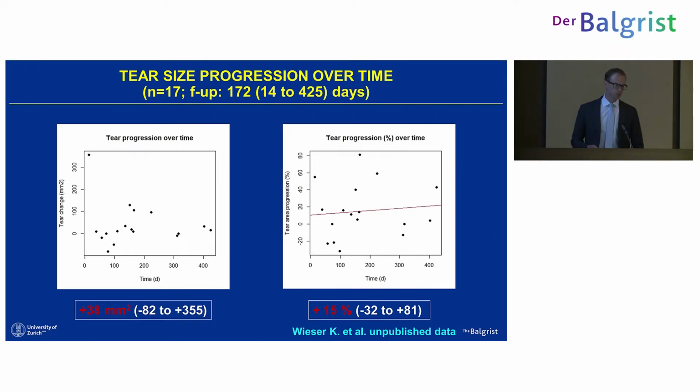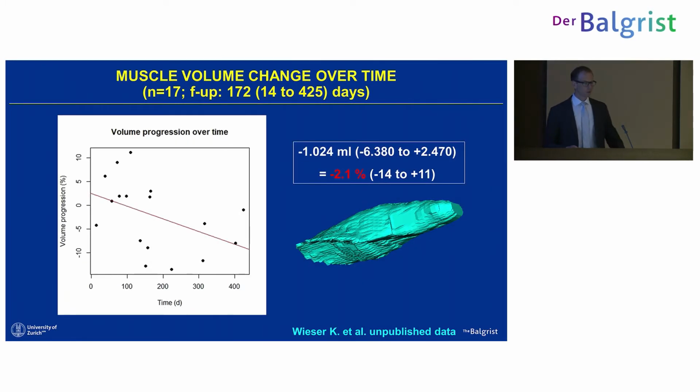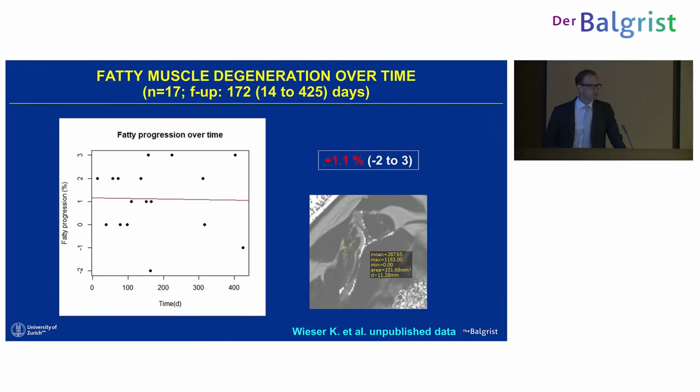And we have so far analyzed the first 17 patients. We had a conservatively treated rotator cuff tear with 2 Dixon MRIs in a period of about 6 months. And you see mean tear size progression was 38 square millimeters, which is about 15% progression. It's quite interesting that the volume of these rather small tears decreased by only 2% in this time period. And we had an increase of the fat fraction of only 1% over this time period.